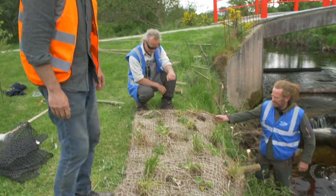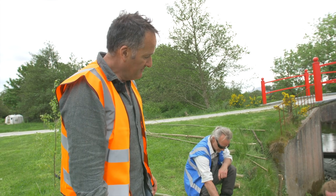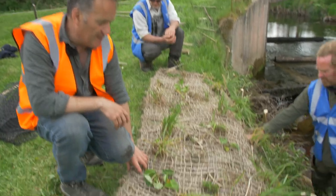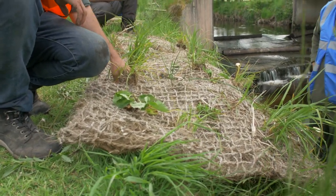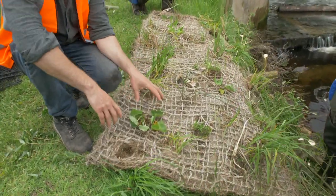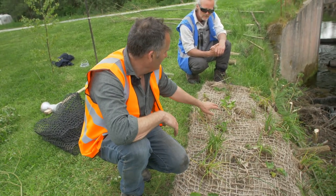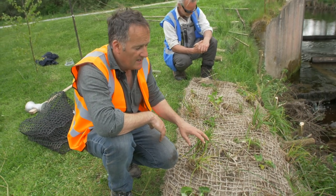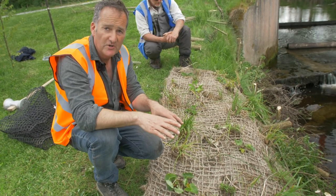So just to finish off, this is a pre-established coir row. It's pre-planted with riverside plants. The coir is very basically coconut fibre, and it's matted together to make this nice thick mat. We pre-planted it with these waterside plants, marsh marigolds, reeds, sedge, quite a mixture of stuff there. It means it gets a very quick, easy establishment. You're not planting little plants in that are going to compete with other grasses.